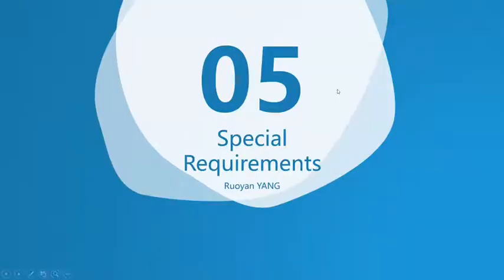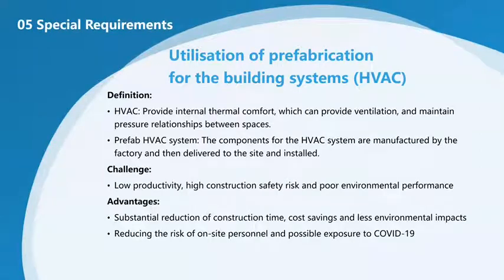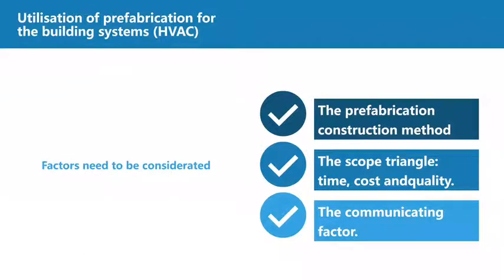Now let's move on to the special requirement. This part combines 2 parts: utilization of prefabrication for the building system and up-to-date as-built asset information. This introduces the basic information, challenges, and advantages of the prefab HVAC system. There are 3 factors that need to be considered when utilizing the prefab HVAC system: the prefabrication construction method, the scope triangle, and the communicating factor.